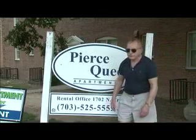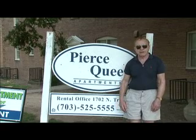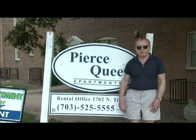And now we're in front of the Pierce Queen Apartments, which together with the Rahill Apartments across here on Queen Street represent a large number of affordable housing units in the area. We value them, we want to preserve them. They're being threatened constantly by development, and they're the first garden apartments, some of them in the country after World War II.